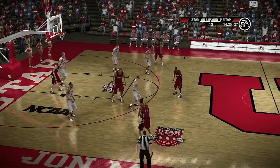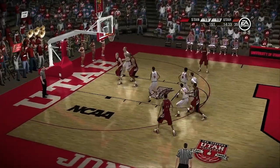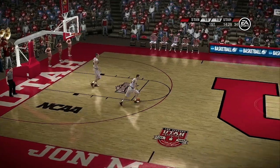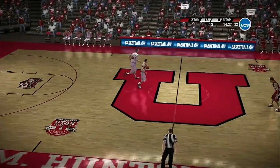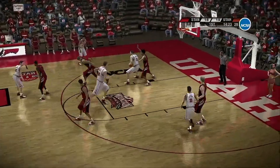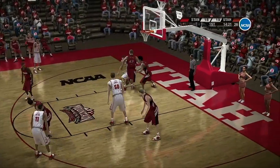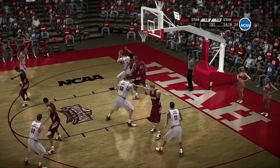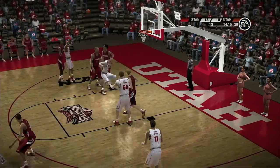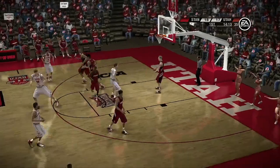Moving it around the perimeter. He puts up the three ball. It's good. See if they can get a good shot this trip. He fakes the shot. This whole team that's on the floor is quick. But so is the defense, and they do a nice job. Got it.